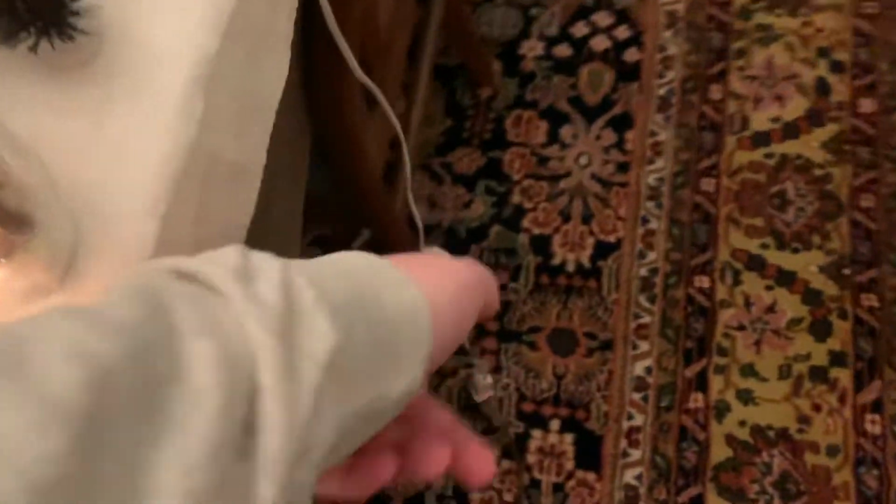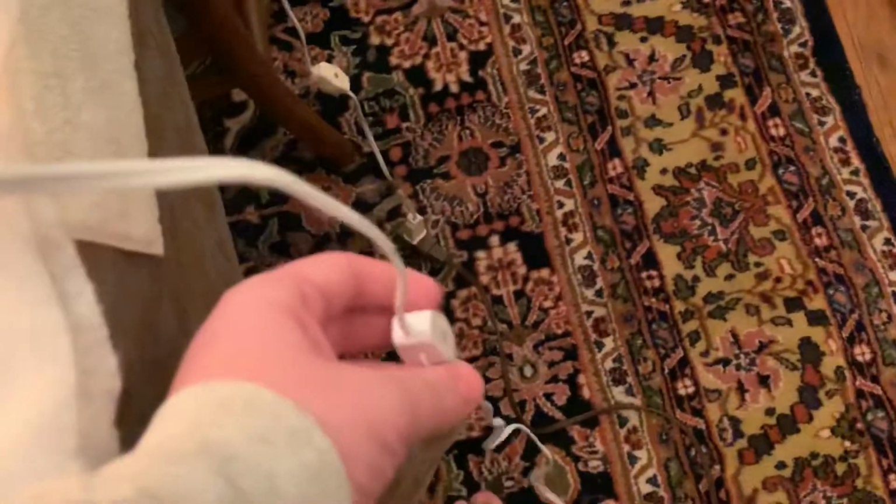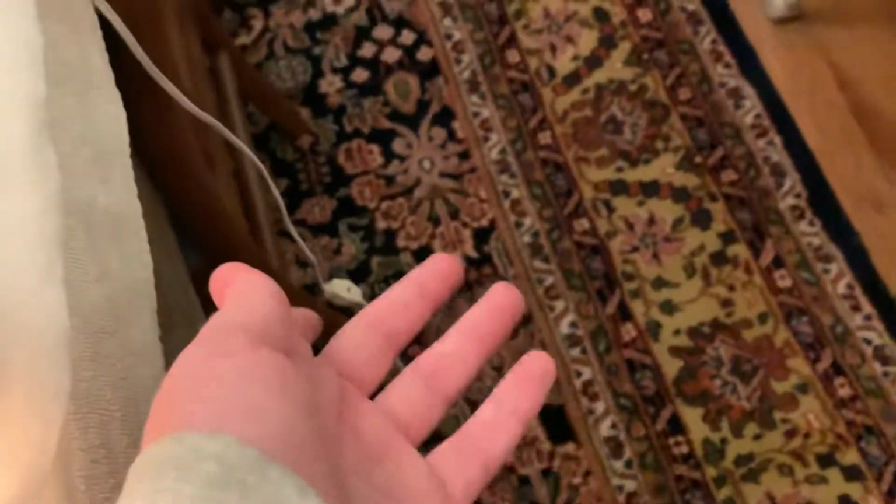This is kind of how it's wired up. There's these 2 switches here. This is long enough to reach that cord. This wire is not long enough, so I have to plug in a second extension cord, all plugged in by that wall. And you can just turn it on and off with these little switches.